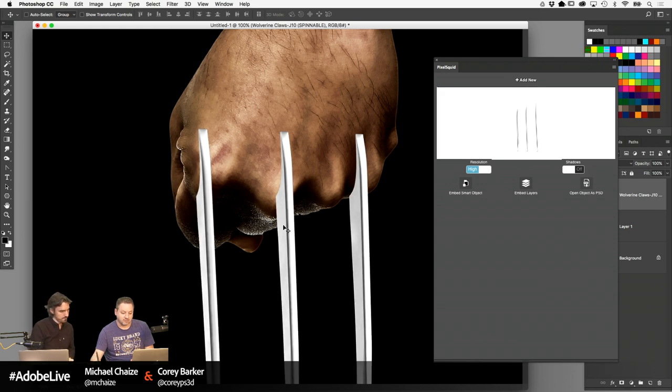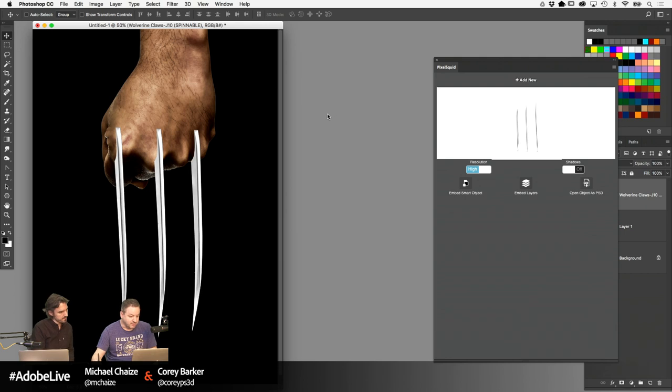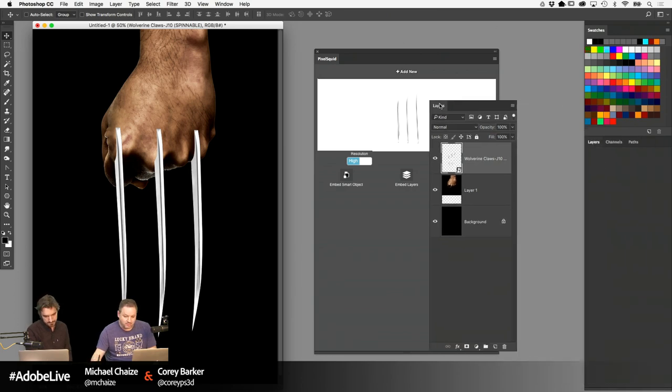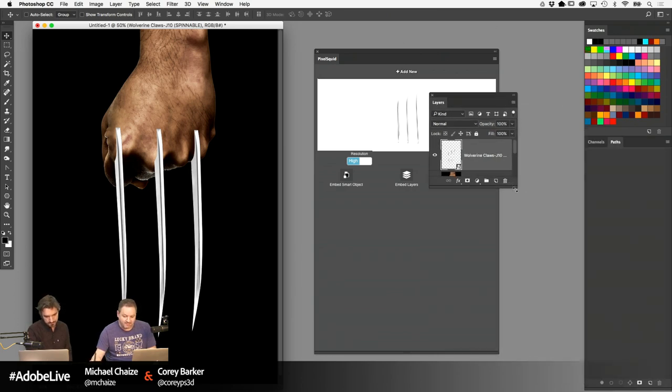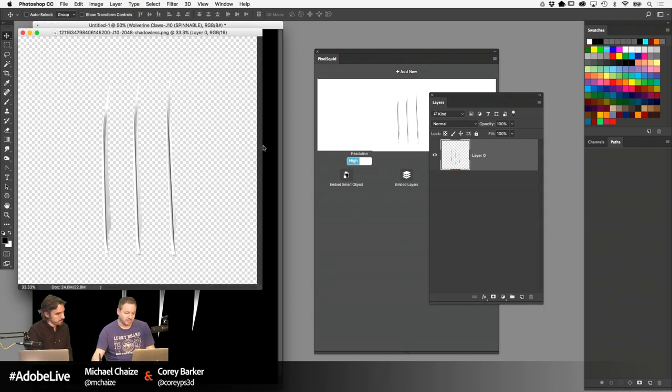And you'll see it gets much cleaner. So now we've got a much cleaner version of the claw elements there. That looks really good. Now, notice here in the layers panel that it arrives as a smart object. So if you double click on it, you can actually open the document, and there are the original claws themselves.